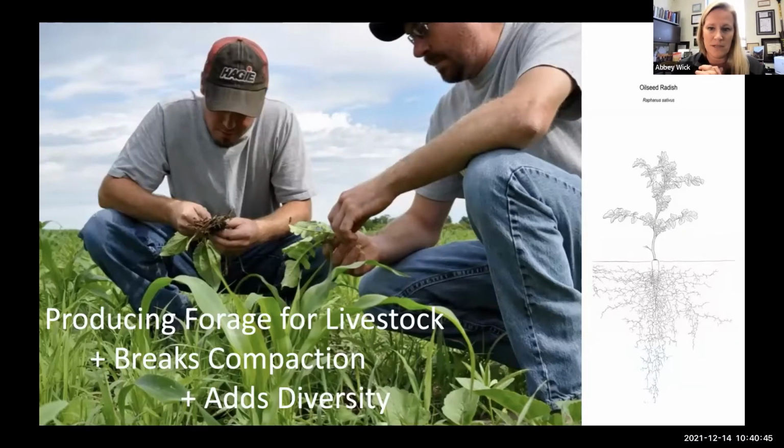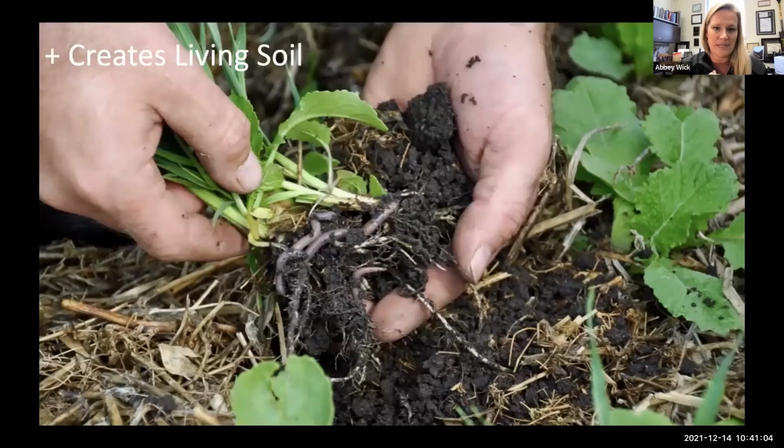We try to just get in what we can, especially if we're seeding it late. There's no sense in putting in an expensive mix because a lot of it won't grow. But in this case, they were in there early, got something seeded, pulled some old seed out of the shed. And it's a benefit of grazing it for their livestock, plus the radish in there to break compaction, adding diversity to their system, and also creating a habitat for a living soil.